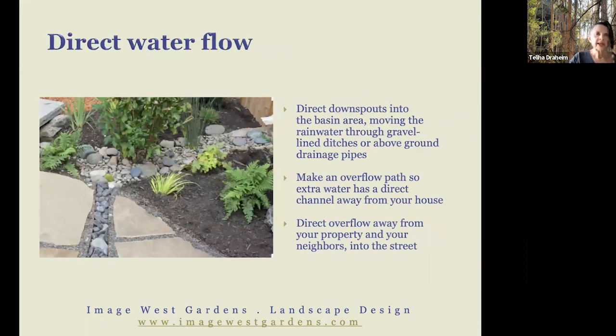Here's an example of how you can direct the water flow away from downspouts. Here's a downspout on the right here. Note here, this is most likely just gravel, but down here, I don't know for sure, this could have a French drain below this pathway. But these are some of the ways that you can keep water from pooling up on your property, causing erosion, and keep it on your property.